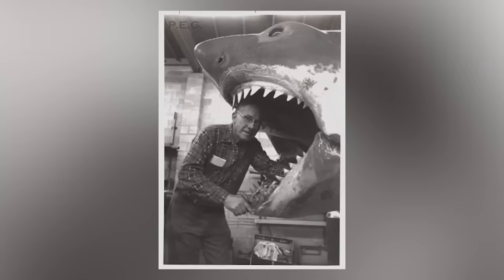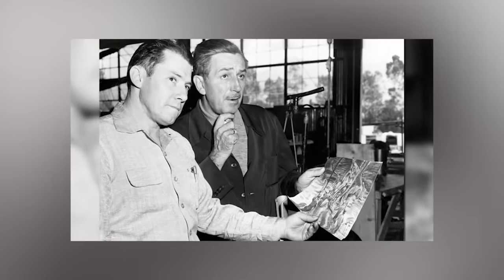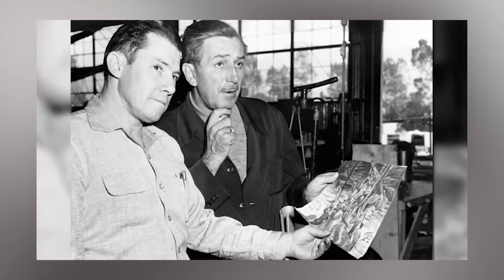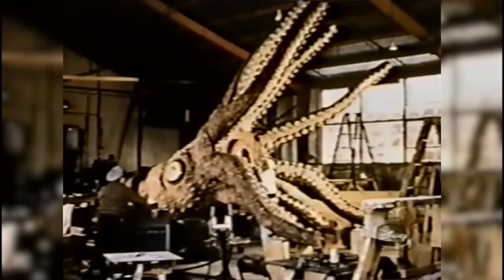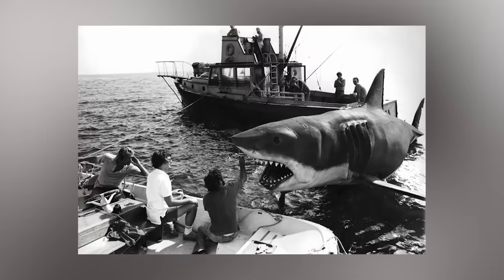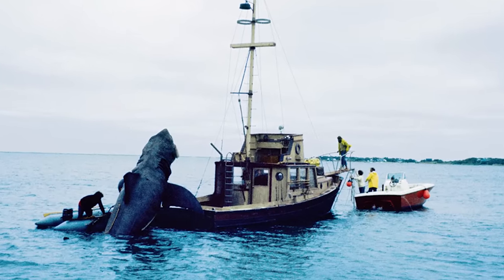The sharks were built by a legendary team overseen by mechanical effects supervisor Robert A. Mattey, also known for creating other terrifying creatures, like the 20,000 Leagues Under the Sea squid. But despite the huge expertise of this team, the shark animatronics were a headache for the film's production.